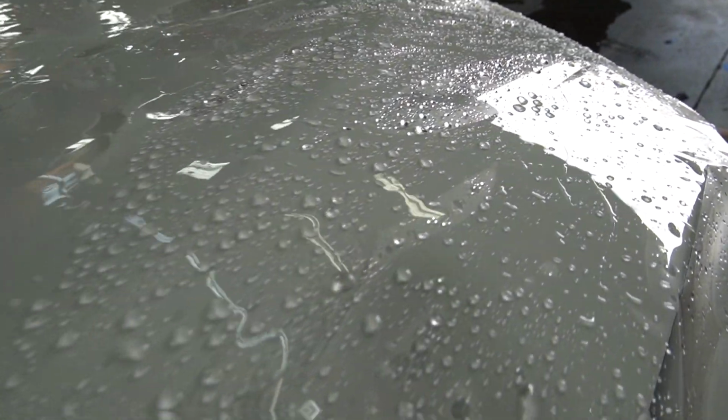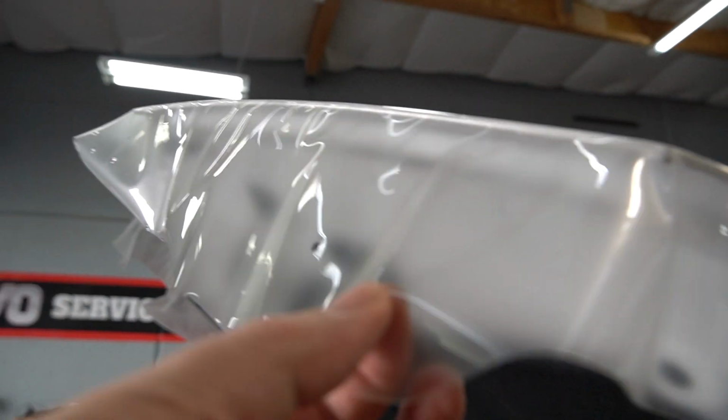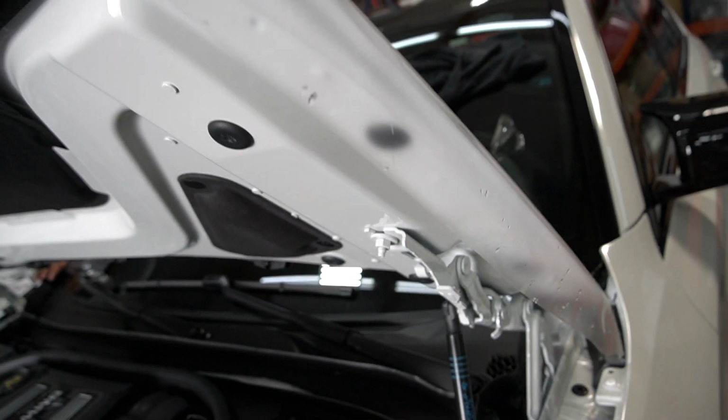All right, so right now we've got the hood installed. We're letting the PPF get tacky, so when we roll it on the seam on the inside, you won't know it's actually on the car.